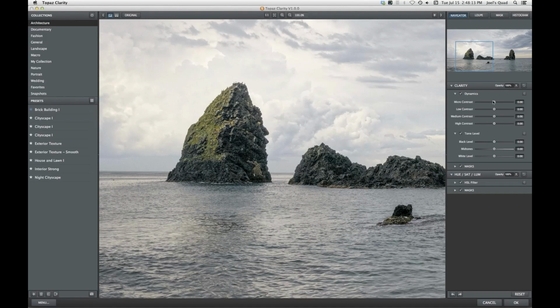So we've done the clarity thing before, so I'm just going to go through these. And in this case, we're probably going to be using mostly the micro and the low because it's just the rocks, which are black and gray in terms of tonality, and so we probably aren't even going to use the mid on this. So I'm going to add a little more, and we'll go to the low contrast, add a little bit more there. Okay, so there's my before, there's my after.